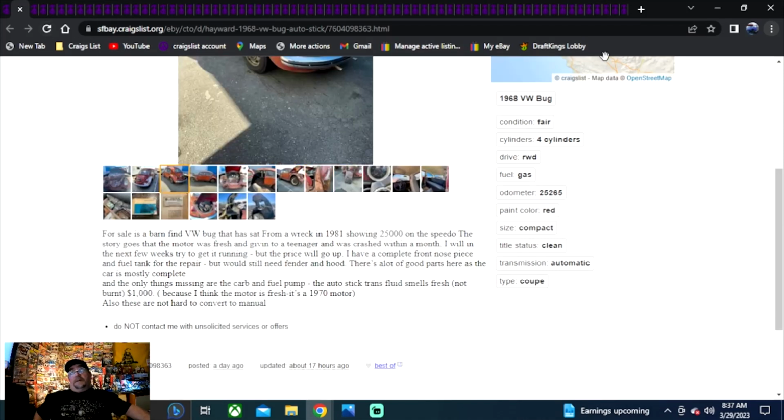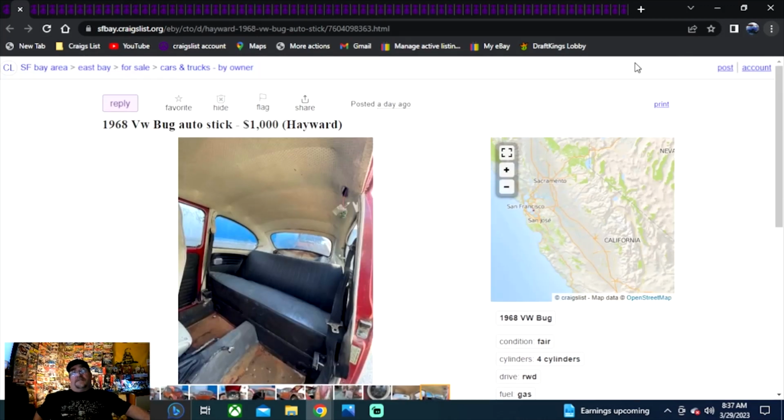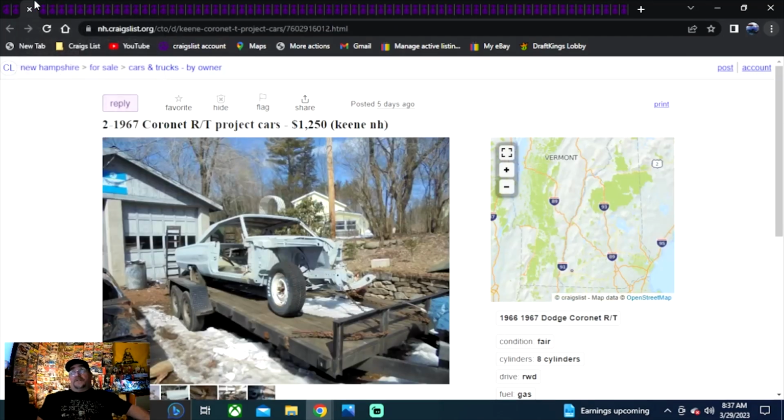And you can see how many cars we found on Craigslist for 5K and under. Craigslist only lets you post a car for 30 days. So a lot of these haven't even been on here 2 weeks.